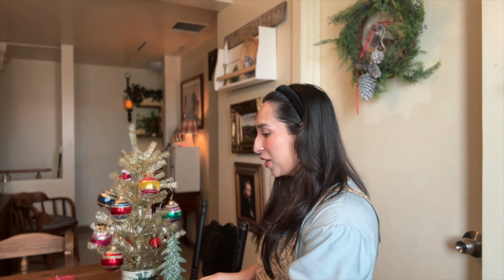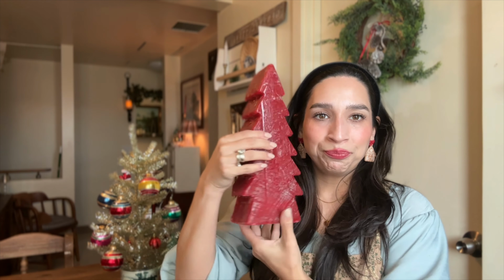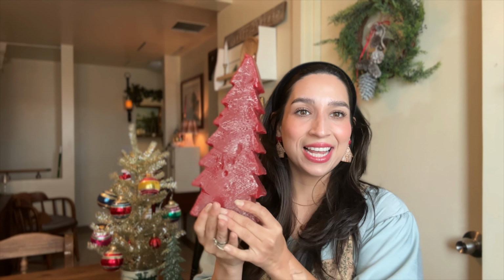Okay, the first thing is this really pretty Christmas tree candle. It is ginormous.